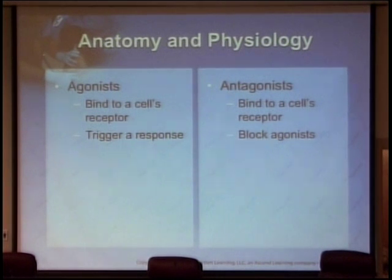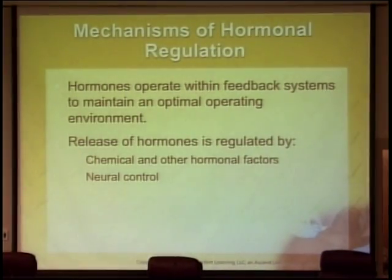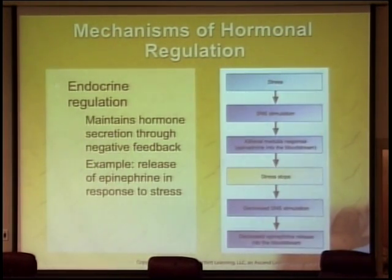You've heard these terms, agonist, antagonist. One triggers a response, one blocks the response. So it's pretty basic. Again, I'm not going to spend time with that kind of stuff. There are feedback systems to maintain your optimal physiologic status in your body. Your regulation, as you see, is really dependent upon what stresses your body's under.